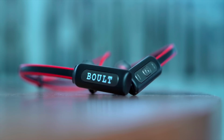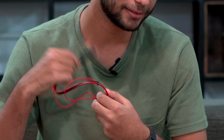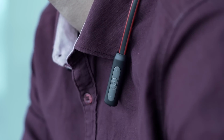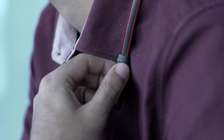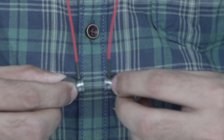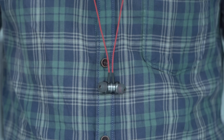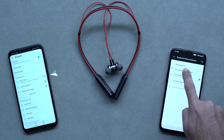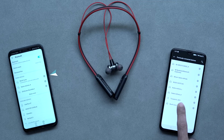Now, the build quality. Hang on, if you could hear this. The parts are just rattling inside. Talking about the design, on the right side of the band, we have music controls like pause, play, skip, etc. and the magnetic earbuds. Pretty standard stuff, but I did like the adjustable wire length, which is missing in Mi and Realme neckbands.